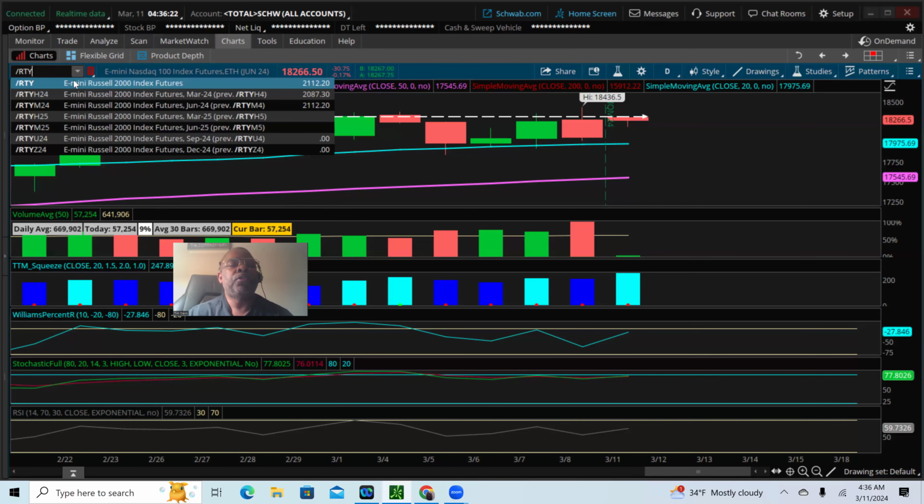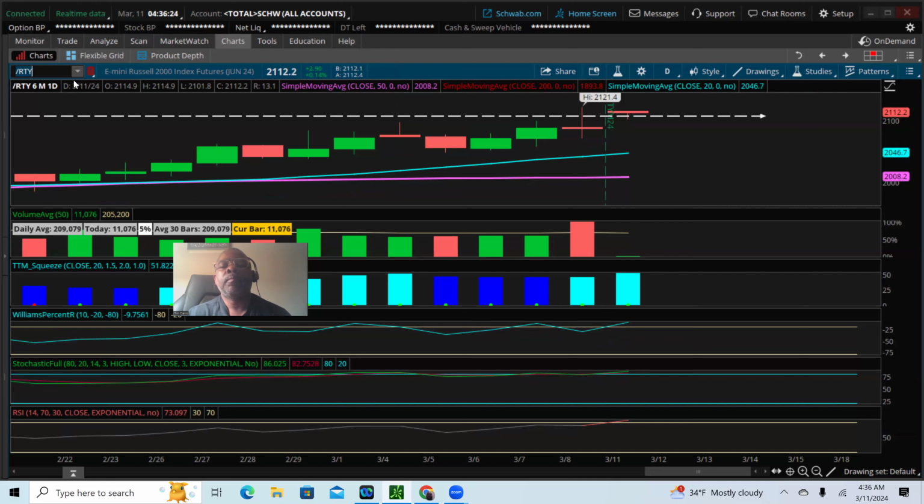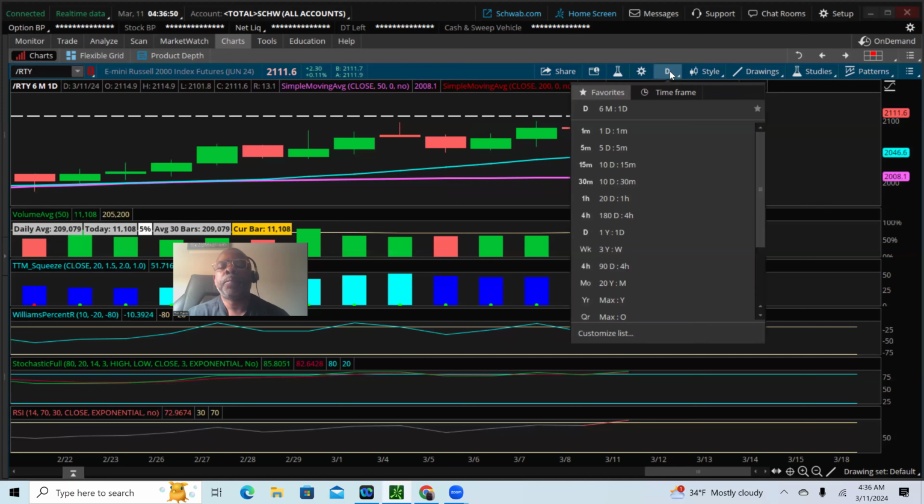Look at the Russell futures. Again, Russell futures right up to around this $2,100 level. Again, between 2,100 and 2,121 is where we've been trading. See, we're at this level again. We're starting to see some red candles form, and we are in overbought territory as well. Looking at the RSI, showing the RSI above 70 now on the Russell 2000 futures.